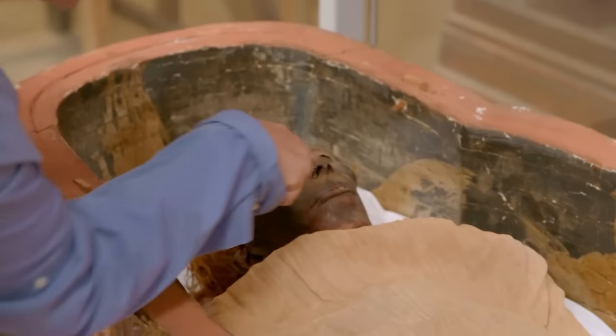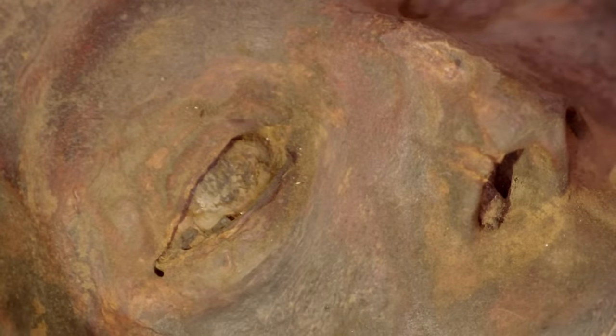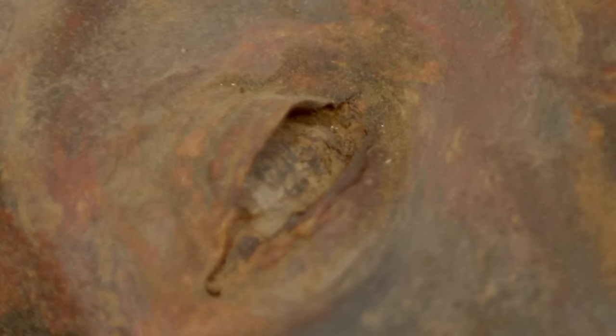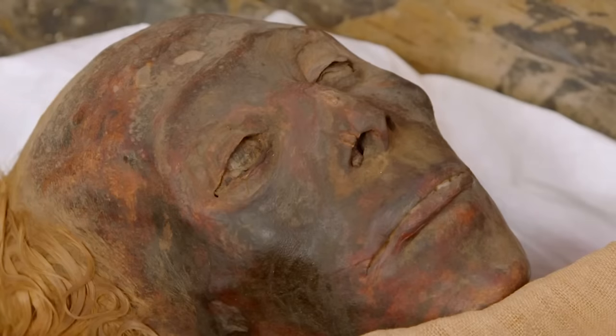Okay, look, this is really cool. See, look at her eyes. Yeah. So what they did was they lifted the lids up and then they put in pieces of cloth, which they put a bit of resin onto and made them look like eyes so that she can see things in her afterlife. Just look at that face. What she's seen, what she's lived through, the world that she's experienced. My God, if she could talk, what she could tell us.